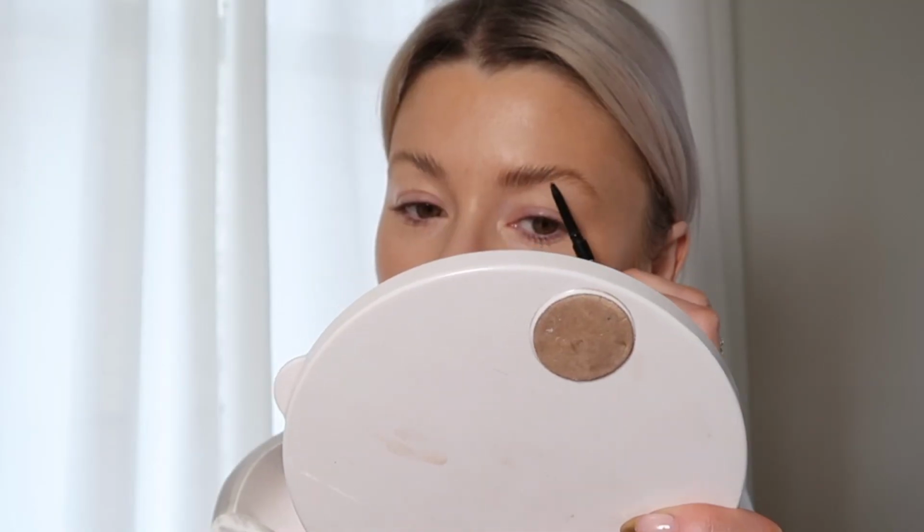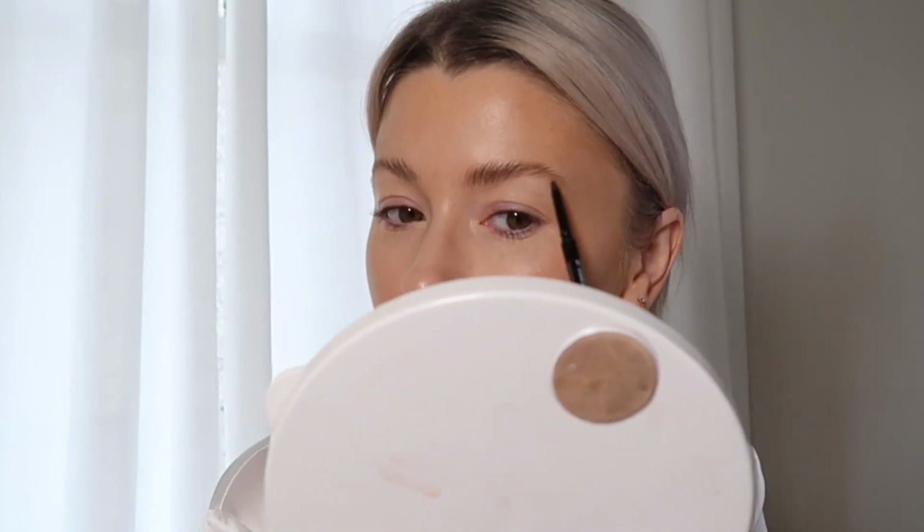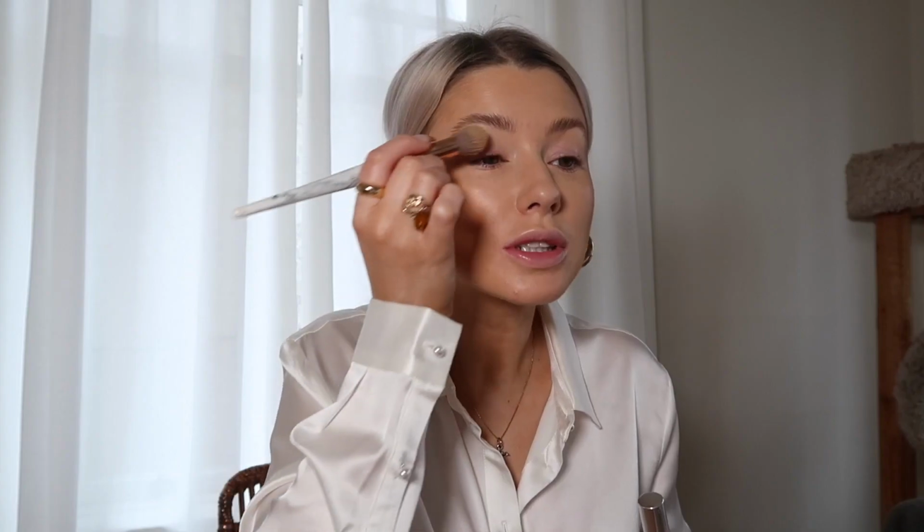So I'm just very lightly filling in my brows. I'm not going to go too heavy with them because, as I said, this is just a very soft, natural, everyday makeup. I'm just getting my concealer brush and wiping that over my lid. I don't add eye primer, I just concealer over the lid, and that just does me. Sometimes it does crease throughout the day, but I'll just literally rub it like that with my finger and it's gone.